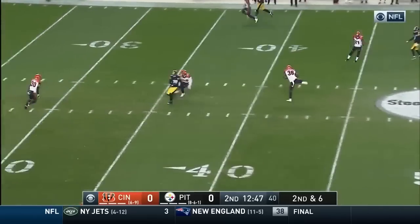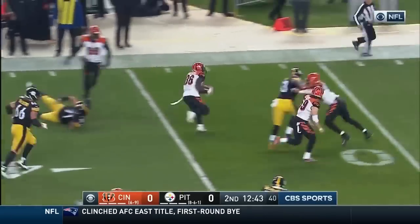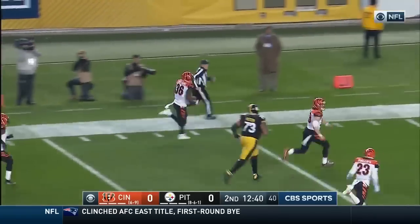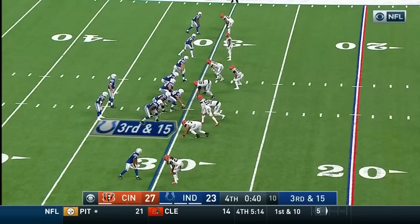Six in the secondary. Second down. Six. It's picked off on the play by Sean Williams, his fifth of the season. Getting a block on the play by Hubbard. A lead block by Vigil. And that is a pick six.